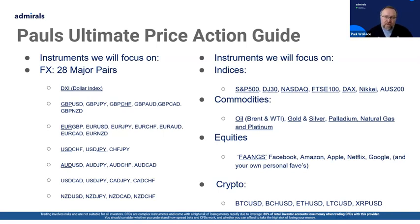And then we also have some of the important equities. Some people like to trade those big American tech stocks, which can provide some great moves. And I also appreciate there are people who like to trade crypto. The good thing is that once you understand price action, you've got a good handle on it. You can literally look at any asset class in any time frame and utilize it as a basis, as a way to trade.